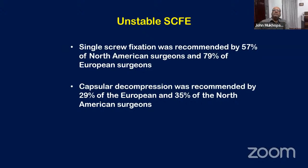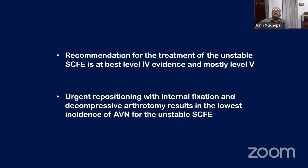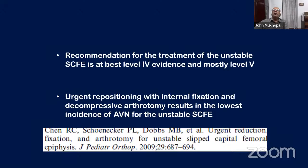Again, there are differences in the type of screw and number of screw fixations described by various people. Capsular decompression, again, is more favored by the North American surgeons than the European surgeons. Most of the evidence is basically level 4 or level 5, and we really don't have any hard level 1 or level 2 evidence to show that one method of treatment is definitely superior to the others. So one has to think carefully to decide on what would be the best method of treatment.